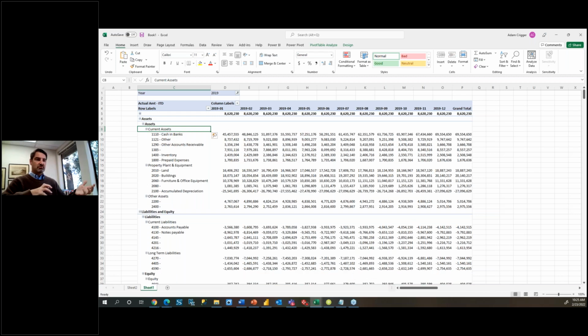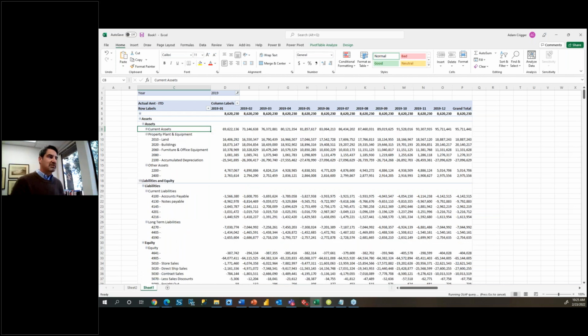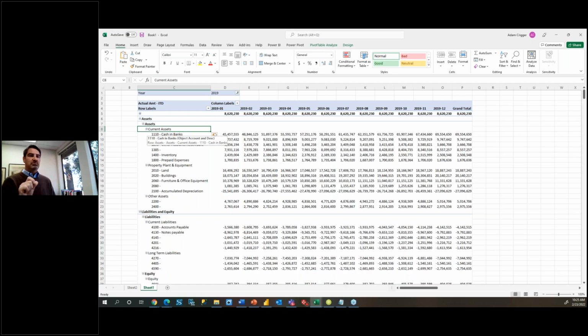So if this data set that I'm connected to just refreshed, and I clicked and expanded one of these or added another field in my pivot table, every single action in the pivot table triggers a query back and forth to that data set. And the beauty of this is that we've already taken the data that we need for all of this out of JDE.